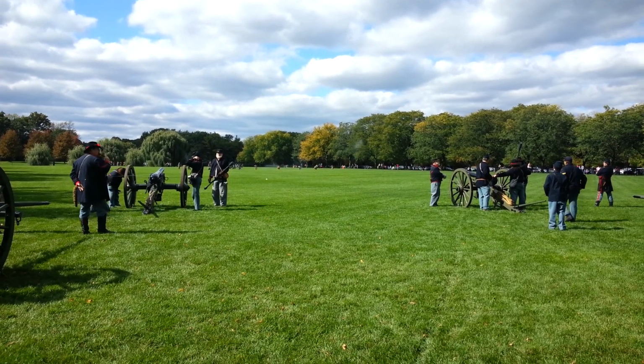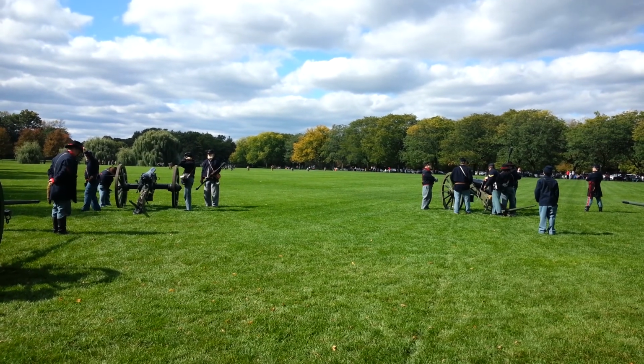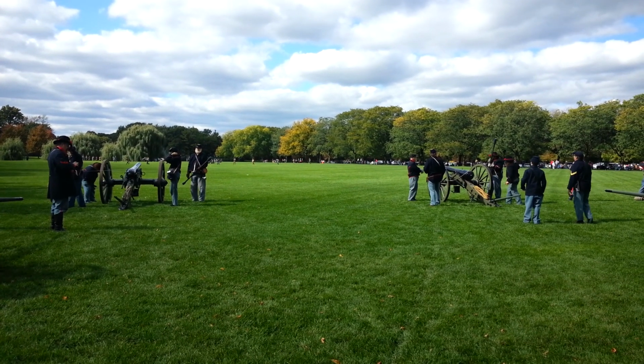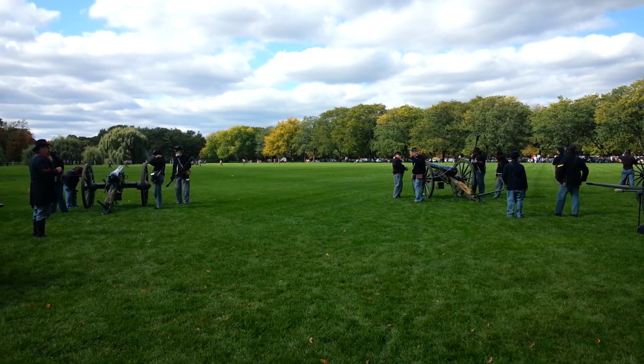So the amount of fire in the skirmish formation is a fraction of what you have with the regular battle line. You see why skirmish formation is not going to do much damage to the enemy. But it has its purposes.